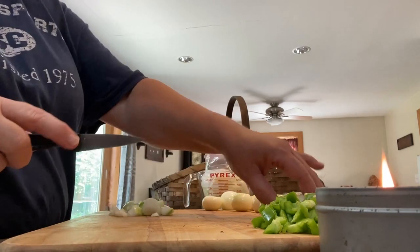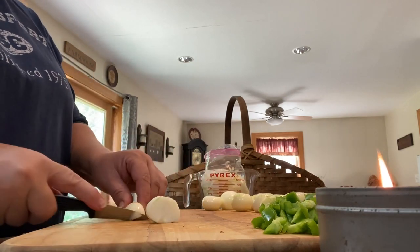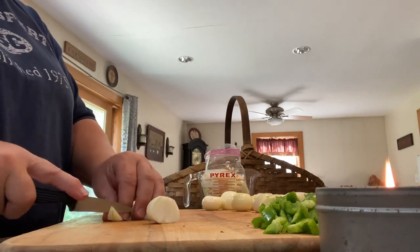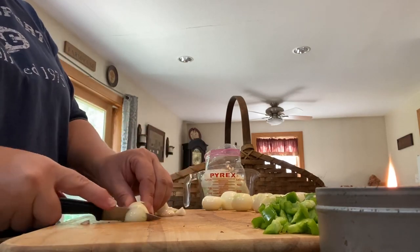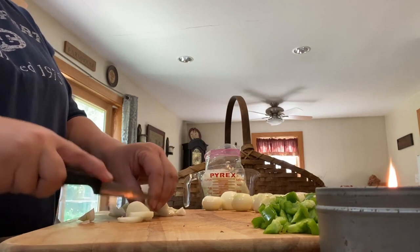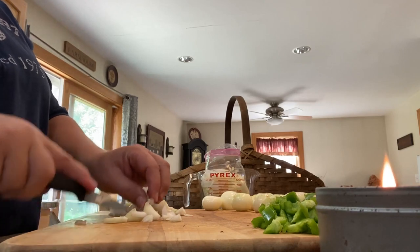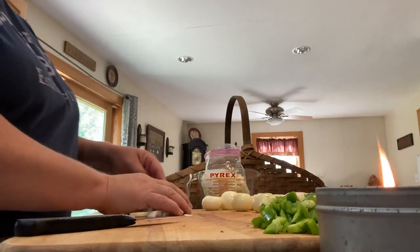What else did I do? I cut some up and put them in a freezer bag for the freezer, for a quick grab and go, if I'm making something and I don't want to cut up onions. And so I did that. I cut up some green peppers. I picked, I don't know, four or five of them out of the garden after it stopped raining yesterday afternoon. Trying to think of what else I did. I think that's pretty much it.